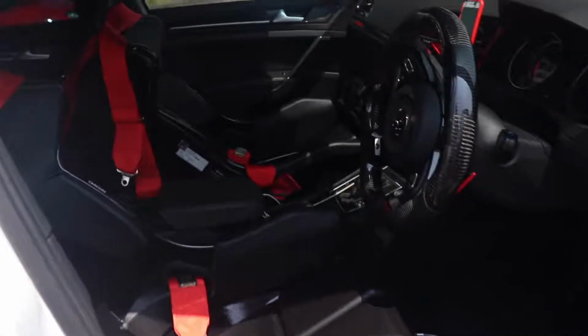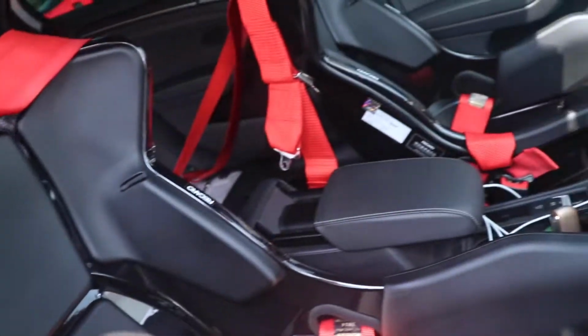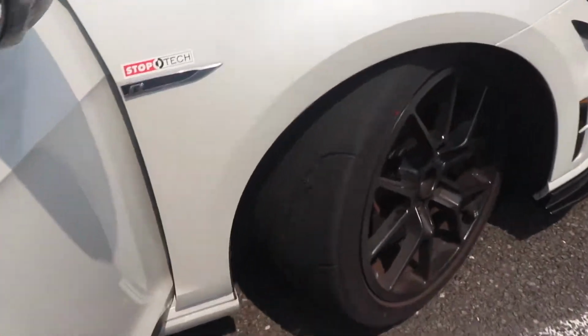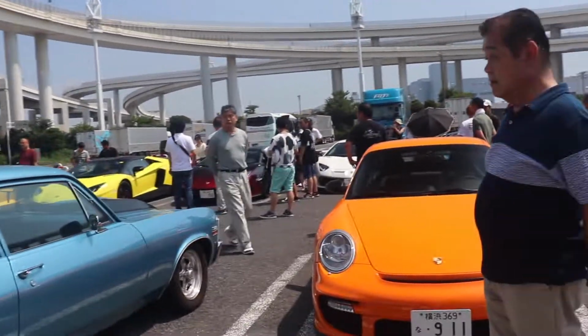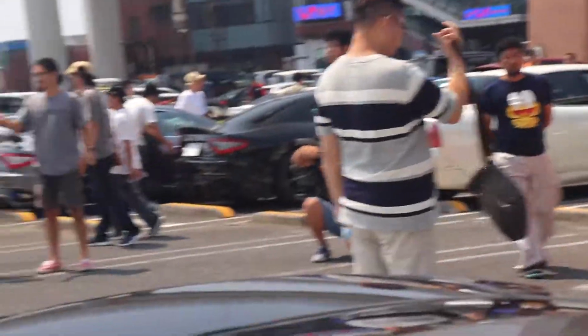So this is what the inside of Suga's car looks like now. Feel crazy Recaro seats. Yep. No rear seats. No, nothing at the back. Roll bar. Yep. Also tires. Semi-slicks. Also got the Nova. Two Aventadors. Wow. SV just pulled up to the game. Hopefully it comes and parks next to the boys.